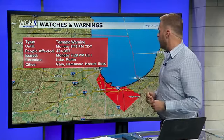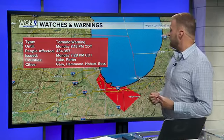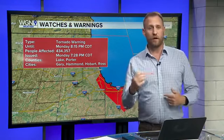So if you are hearing the sirens in your neighborhood, the best thing to do is to be in an interior lowest room of the house and, of course, avoiding any windows, as we've been telling you. The tornado warning does affect almost 500,000 people, and it was issued at 7:30 and goes until 8:15 this evening. That's the latest from here in the studio. Back over to you guys in the Weather Center.